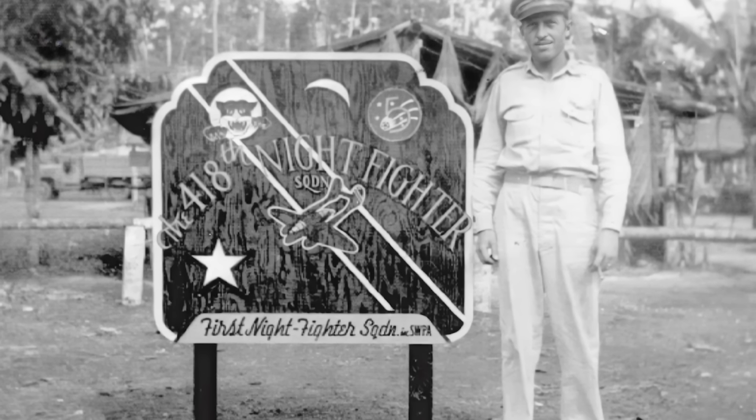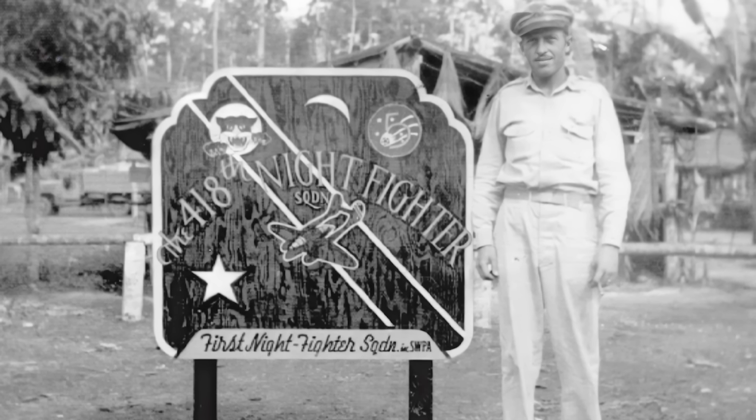The 418th Squadron, based on the island of Morotai in the Dutch East Indies, operated at the top, scoring Black Widow kills. Highlighting the P-61's light action in combat, the 418th conducted a mere 18 successful attacks. Its most triumphant mission came when three Kawasaki Ki-61s were destroyed in a single night.